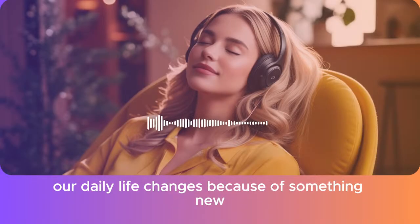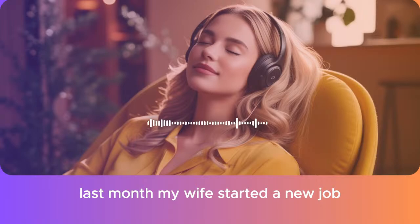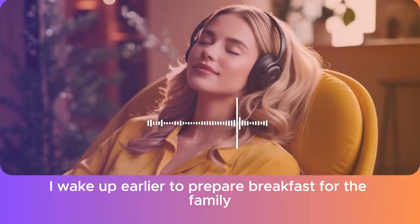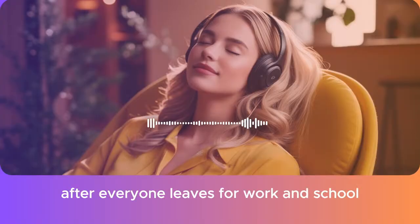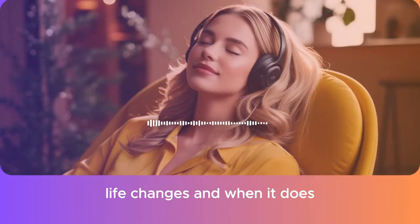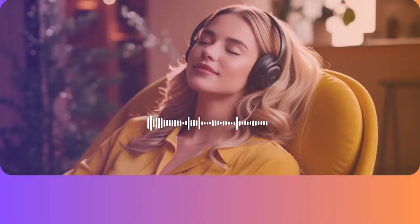Sometimes our daily life changes because of something new. Let me give you an example. Last month, my wife started a new job. Because of this, our morning routine changed. Now I wake up earlier to prepare breakfast for the family. I make eggs, bread, and tea. After everyone leaves for work and school, I clean the kitchen and then start my own work. Life changes, and when it does, we can explain those changes in English.